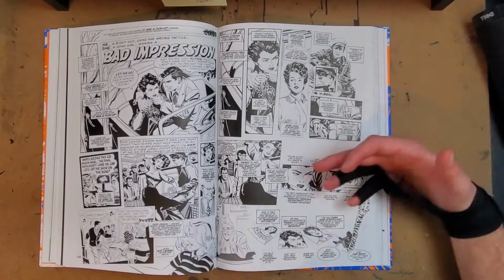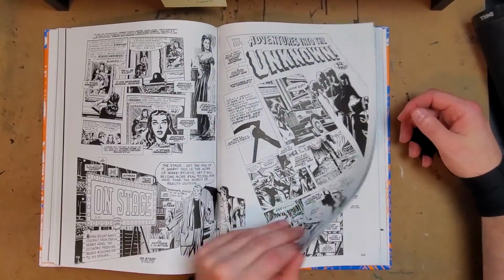And then with Sean on production, it's just one of the most gorgeously printed books you could get a hold of.